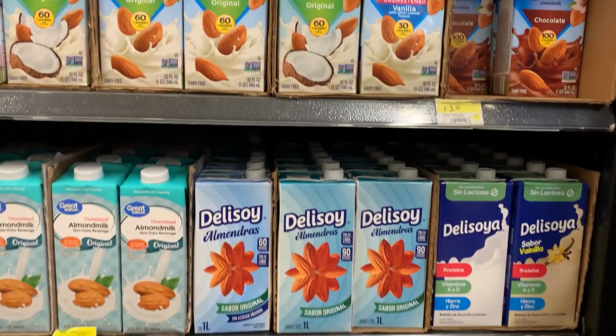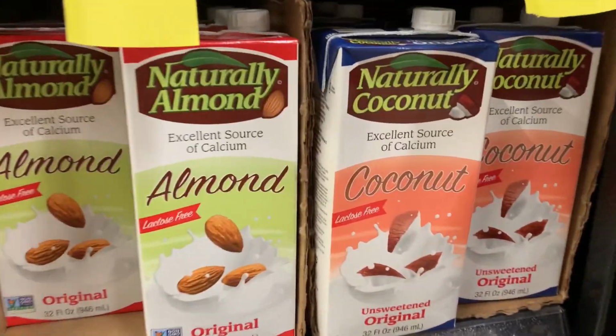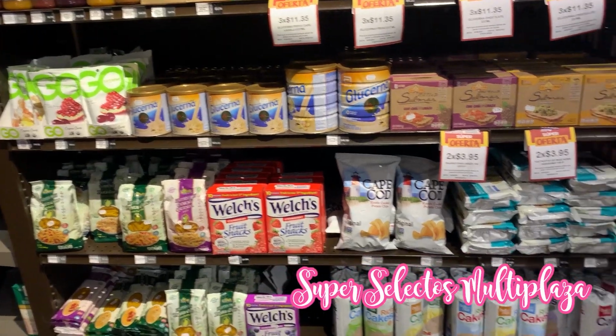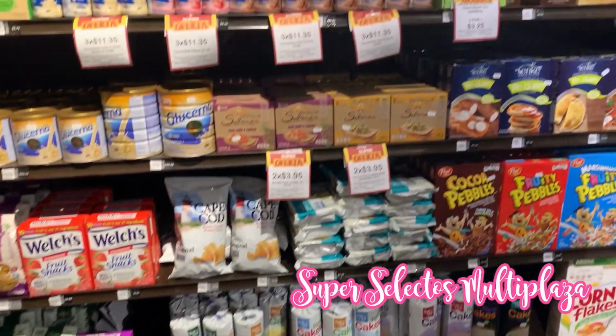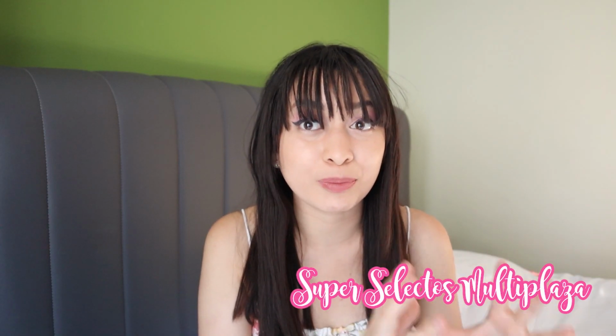Then my last recommendation is going to be the supermarket. Honestly, you find really great options, especially for plant-based milk, but also if you want to find a variety of gluten-free options, then I would recommend you to go to the Super Selectos in Multiplaza. This one has a specialty section just for gluten-free people.